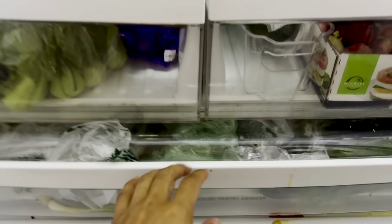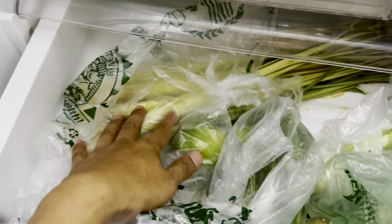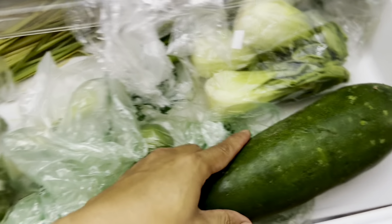All right, guys, so before we start dinner, we gotta check out what is in the refrigerator. I wanna see what we can find and what we can cook today. All right, what we have right here. Let's start with the vegetables. Lemongrass, you know, we might make use of that. And I know early I wanted to make some rice dish, but let's see what kind of protein we have.